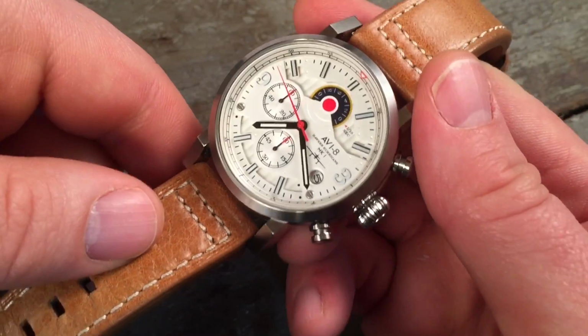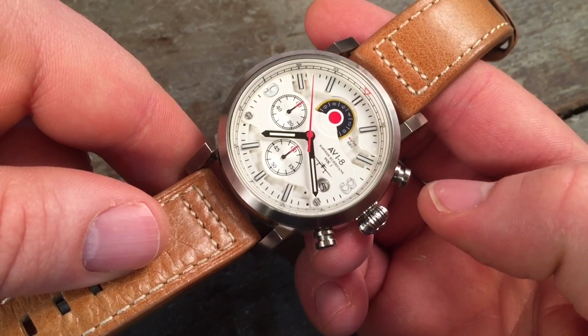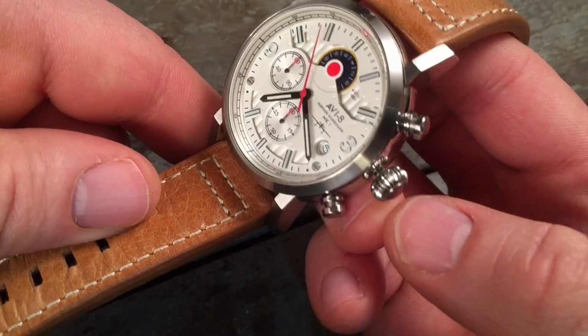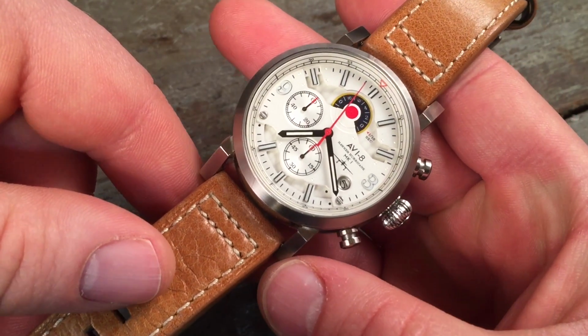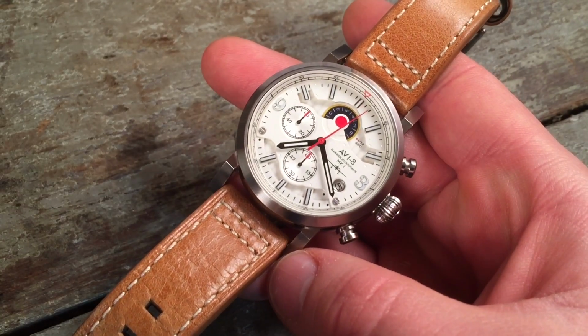I think that the watch has some very good materials for the price range. Sapphire crystal, stainless steel case. It's a nice solid crown, operates very smoothly. Definitely a reliable instrument in the last couple months that I've been using it. I would say that I also definitely like the strap that it comes on. I think it suits the watch very nicely.